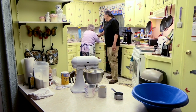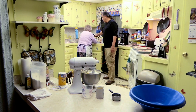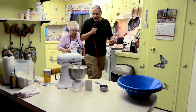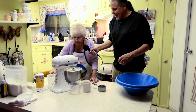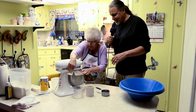Okay. And once you start mixing it by hand, you want to make it smooth and elastic. Okay, so this one here, it looks like you're putting another couple of cups in there? Yeah, I'm putting a couple in here, and then we'll save some and see if we need more. Kind of got to work with it. Oh, okay, a little bit spilled there.